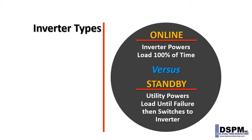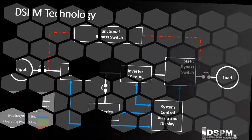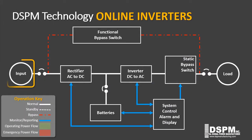Your only question is, which one is right for your application? Your decision depends on the type of load you wish to protect. If you need backup power for fluorescent lights, your standby inverters will likely do the job. However, if you need clean, uninterrupted power for your computer systems, critical medical equipment, or other power-sensitive systems, then you need to employ one of DSPM's online inverters. Each DSPM inverter solution is your power insurance that sits between the utility company's power input and your unique load.